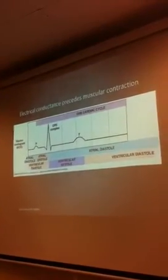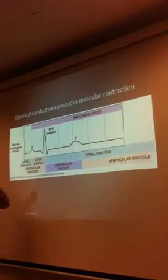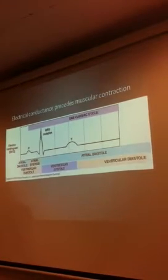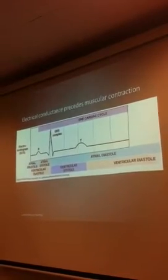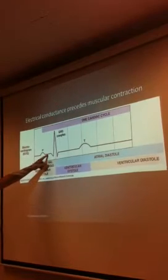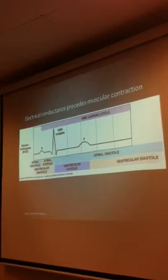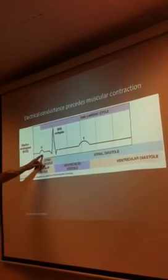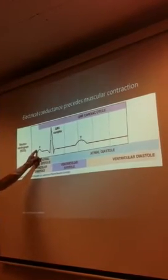I just wanted to show you a bigger magnification. When you're about halfway through the P wave, you're getting most of the sodium conductance across the atrium. That's causing depolarization starting here at the sinoatrial node and then extinguishing itself at the end of the atria. But halfway through the P wave is where you start to see the beginnings of muscle contraction. That's why atrial systole is starting there after electrical conductance.